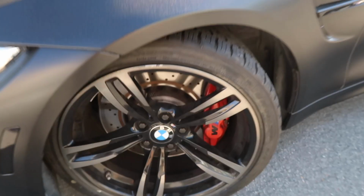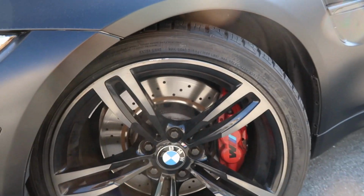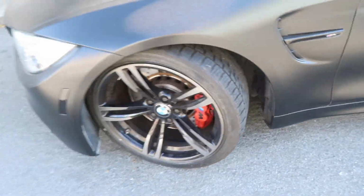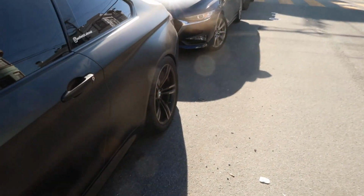Okay, so first things first, we're gonna lift up the car, get it jacked up. So these are the new tires. I got Falcon ZX, ZE 950s, all around all-weather tires. Like I said, I am going to basically be upgrading my wheels sooner than later. Therefore, I didn't really spend too much money on the front tires. The back tires will come. I am planning on putting new ones on.